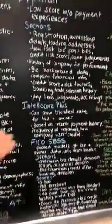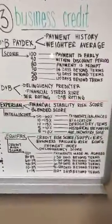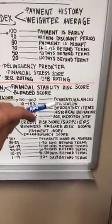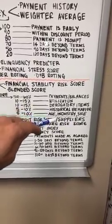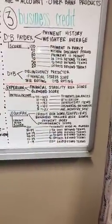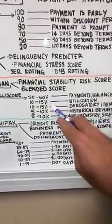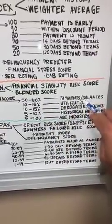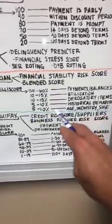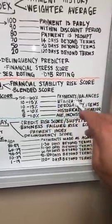I'm going to dive in and talk to you about IntelliScore, then I'll show you one of these reports. Your IntelliScore Plus is typically based like this. Now, this is different than Equifax and Dun & Bradstreet. It looks at payments, balances, utilization, derogatory items, historical behavior, age, industry, size. It's not just based on how you pay like these other scores. It does take into account other factors like your age and your industry size. But here's what you need to know. Up to 60% is based on how you pay, 15% derogatory items, 10% historical behavior. If you add those up, about 85% of the score is still based on how you pay, even though it takes into account other factors.